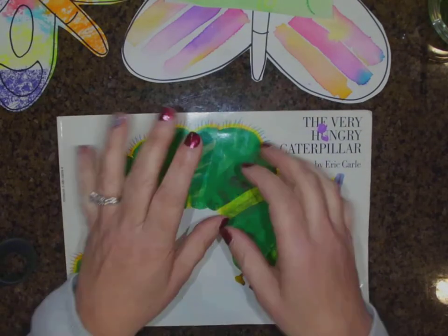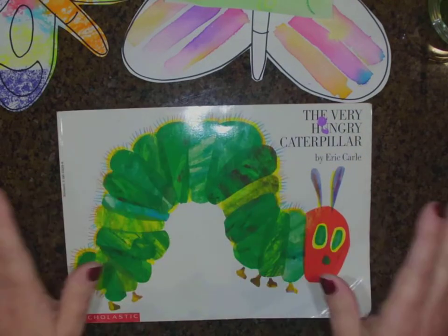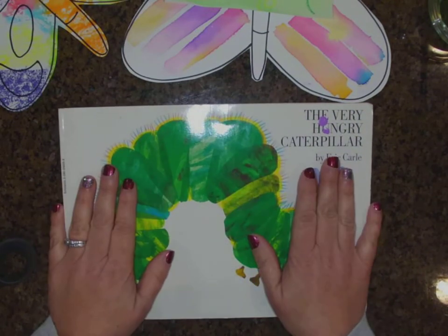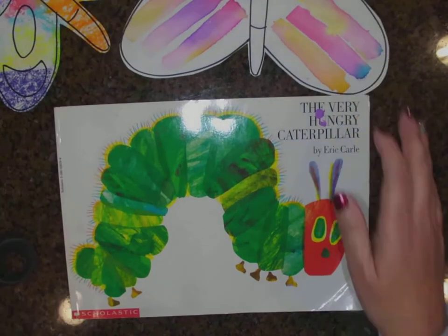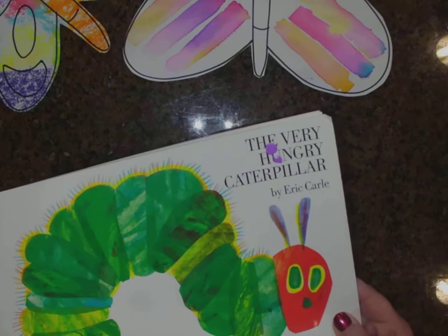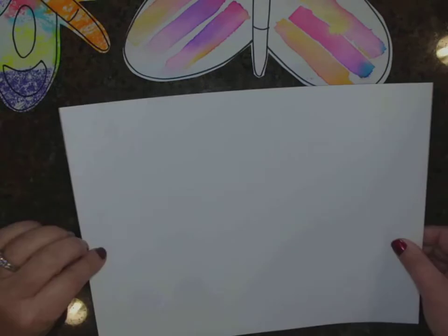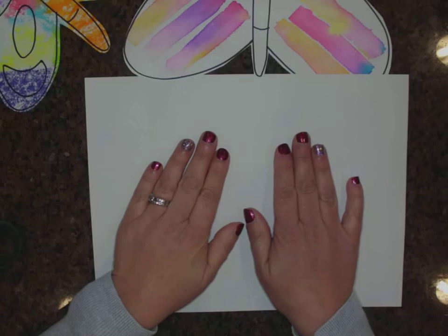So what I want you to do is watch me do it first, and then decide how you might want to do it, okay? So I'm going to show you how to do it first. So just sit back and watch for a couple minutes, okay? So the first thing I would do is get a new piece of paper. So I told you to go to your sketchbook and get a new piece of paper out.